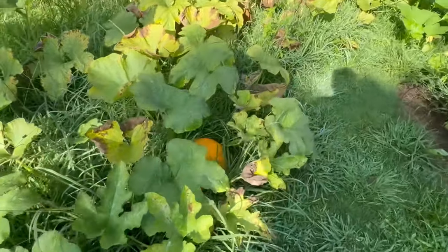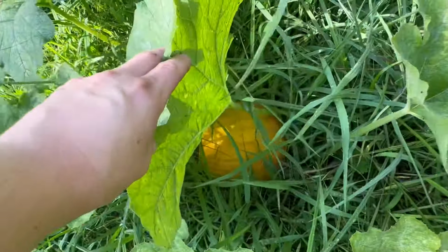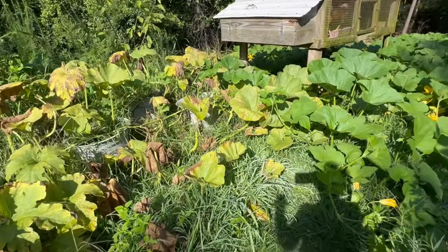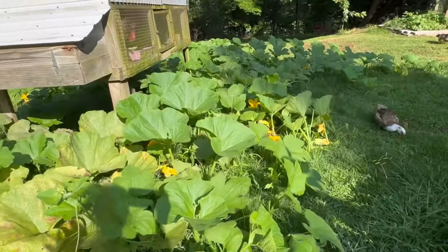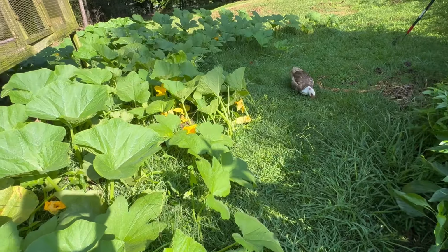Now, I am going to pick that as soon as I turn the chickens loose. I've got one really small pumpkin there. I'm just going to let it be. There's Blue Hubbards all behind this hill. I'm going to walk around and show you guys this and show you why I'm doing what I'm doing. See the roosters? I can't get to them for this.